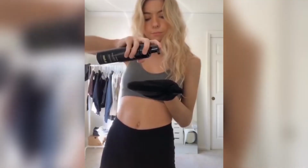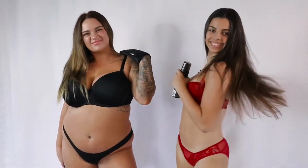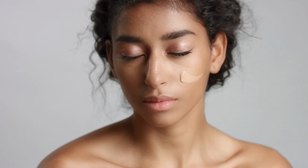Upon application, I was immediately impressed by the smooth, creamy texture of the lotion. It spread easily and evenly across my skin, and the violet tint made it easy to see where I had already applied the product. This feature was particularly helpful in ensuring I didn't miss any spots or over-apply in certain areas.